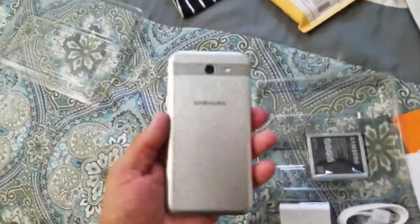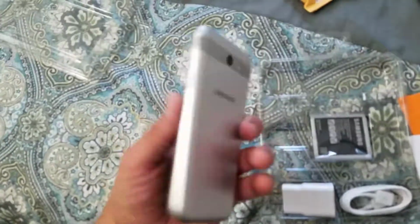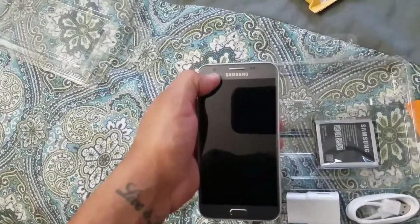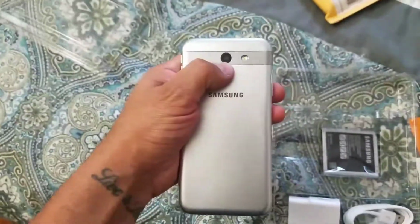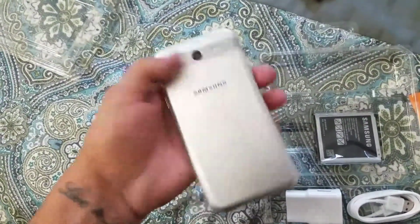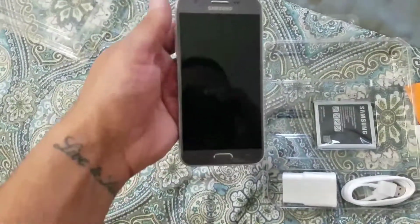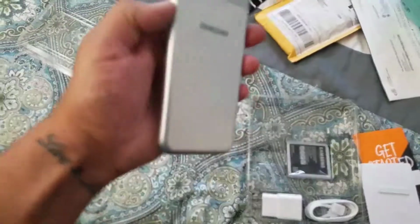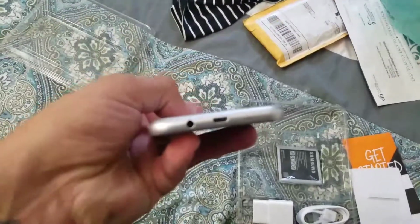Here's the front. The front camera is a 2-megapixel front camera. The rear is a 5. The screen size is 5-inch. It holds up to 256 gigabytes. The phone is absolutely amazing.